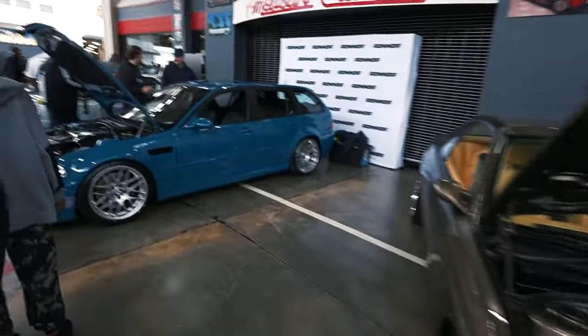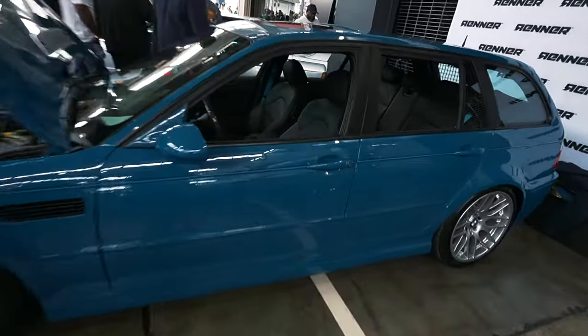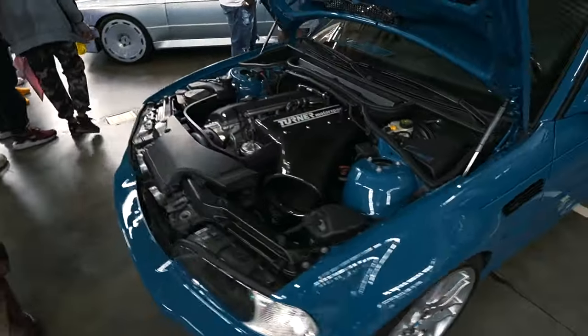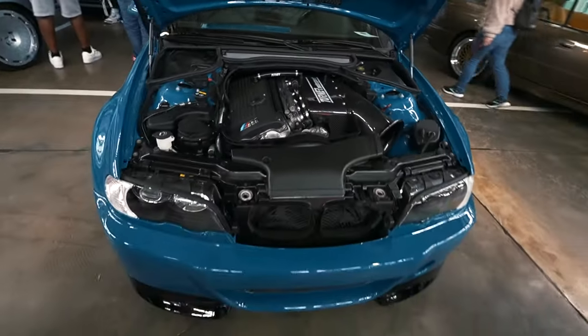Some more stuff over here. E46 wagon, Laguna Seca blue, really nice. This one is an M3 conversion. Look at that. Full resto, full paint job. S54 swap with the Turner intake, really nice.